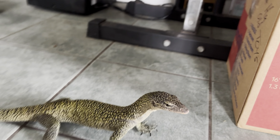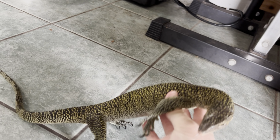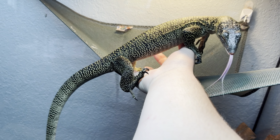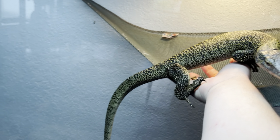Absolutely love feeding him. He's such an amazing animal to feed. Monitor lizards in general are so cool. I always say this every single time with them: monitor lizards are this century's version of raptors.